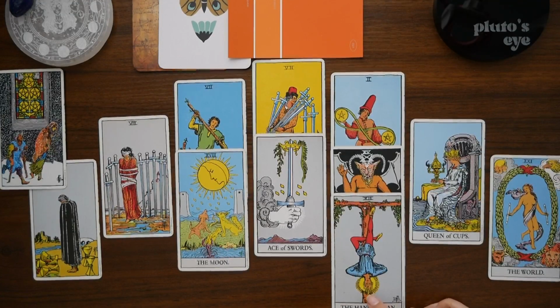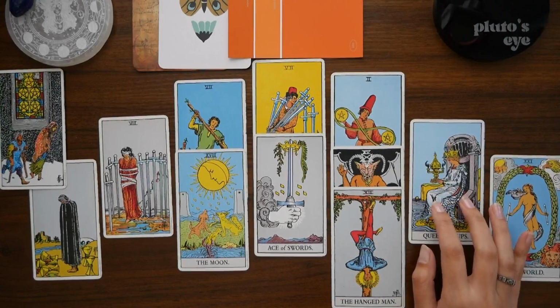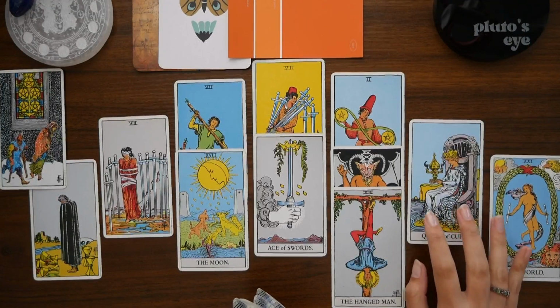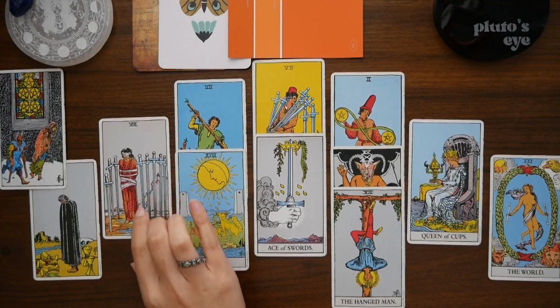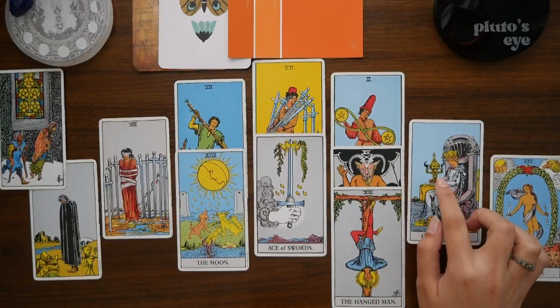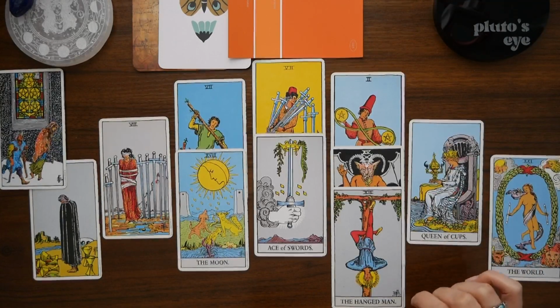This is asking you to really take stock. And this can feel like lingering and holding on to things, but it's different. This Queen of Cups is a very different holding on to things than this Eight of Swords. This Eight of Swords, you're just blindly accepting what you've been dealt and kind of keeping yourself stuck. This queen can leave. She can set this cup aside. She's not setting it aside because she's very focused on figuring the situation out.